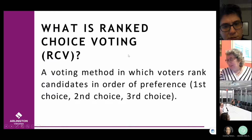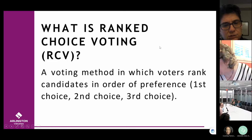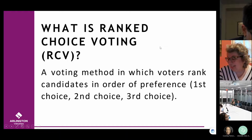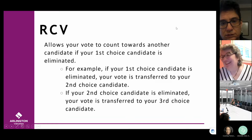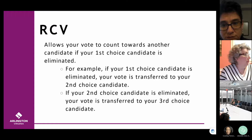Next slide. So what is ranked choice voting? Ranked choice voting is a voting method where voters get to rank their first, second, and third choice candidates. In other jurisdictions, they may rank more, but in Arlington, due to our system limitations, you'll just rank your first, second, and third. So you'll give out a gold, silver, and bronze medal, essentially, is what you'll be doing.